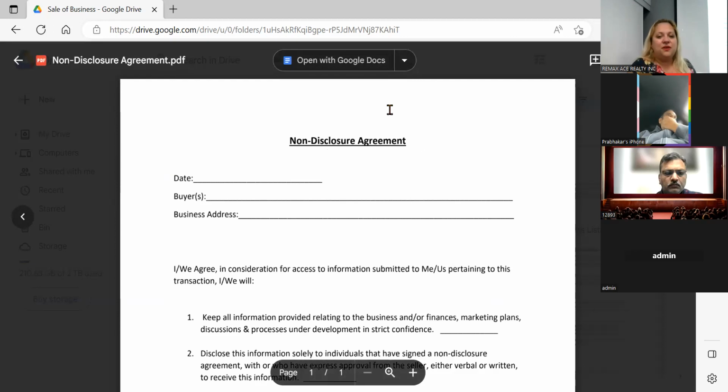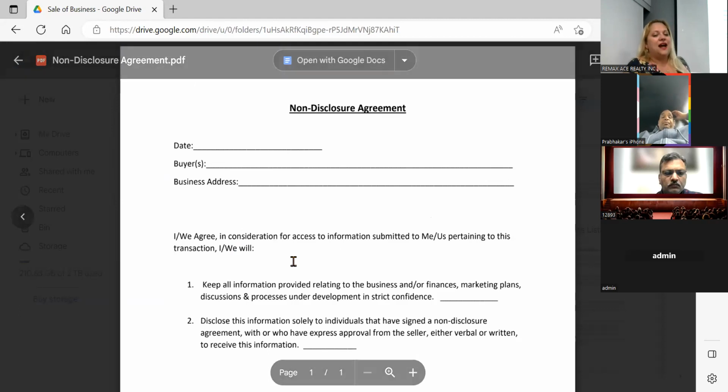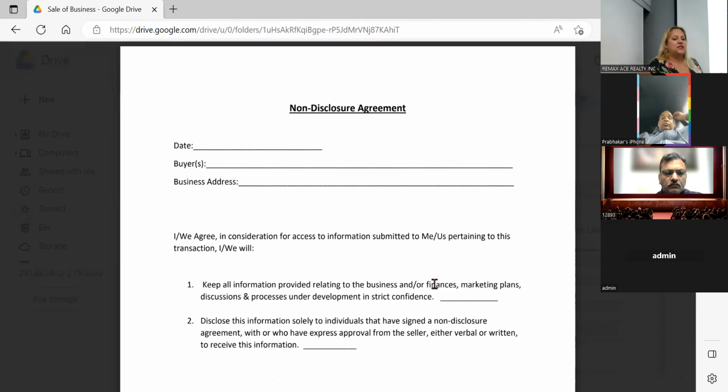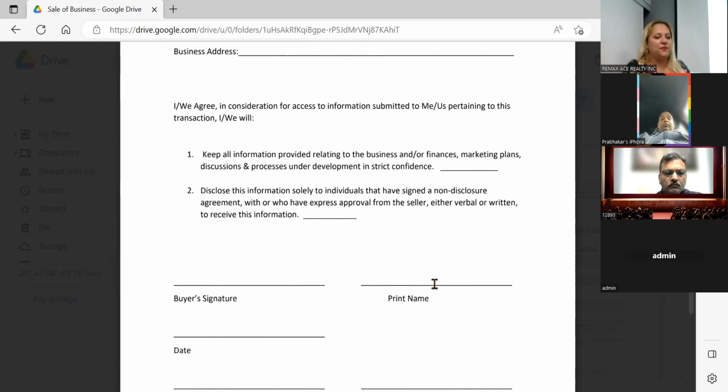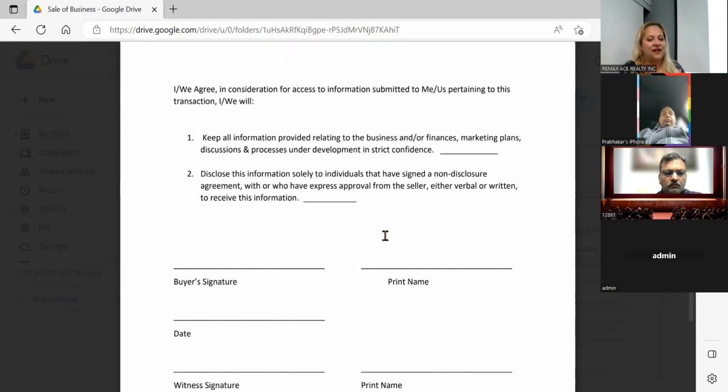So the non-disclosure agreement basically covers a few things. It says here that, in consideration for access to information submitted to me, pertaining to this transaction. So I've requested information from, say, this restaurant, and the restaurant is sharing with me the information for the agreement of purchase and sale. I agree to keep all information provided relating to the business and/or finances, marketing plans, discussions, and processes under development in strict confidence. Get a little initial there. And disclose this information solely to individuals who have signed a non-disclosure agreement or who have expressed approval from the seller, either verbal or written, to receive this information.